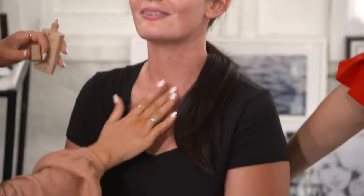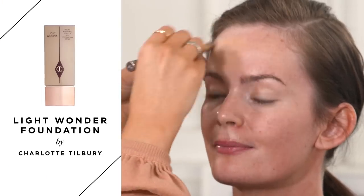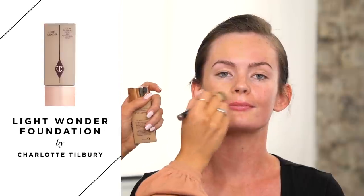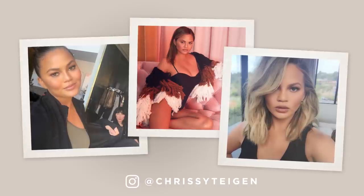Awesome. I'm just doing some colour matching here in case anyone wonders why I'm groping her. So now onto foundation. I'm just going straight on with Charlotte Tilbury Light Wonder Foundation. This is such a beautiful glowy foundation. And Chrissy always just has, I feel like her skin always looks really natural. Like I never feel like it's really overdone.